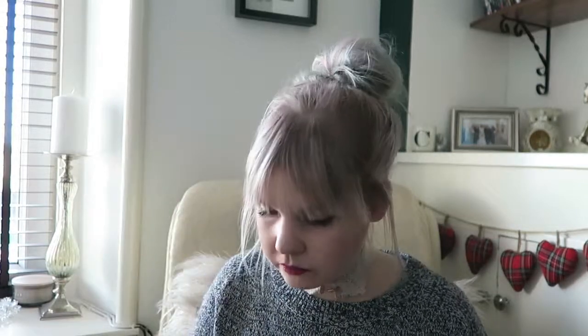But another one I have used is a sweet marshmallow one, and this was from Urban Outfitters. I quite like this because it's so thin. It's a really good size, and you just spray it, and it wasn't that strongly scented, but it was quite nice, so that's another one as well.